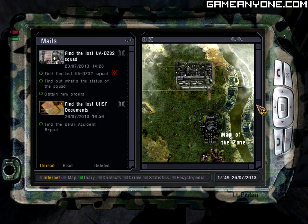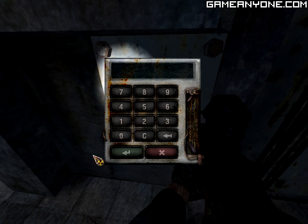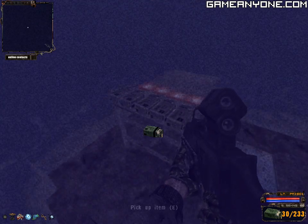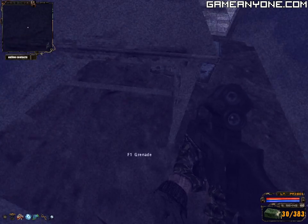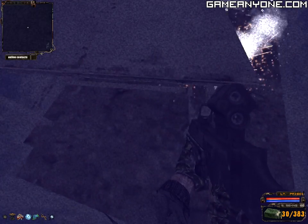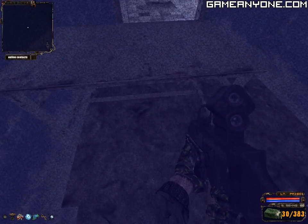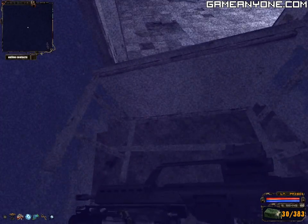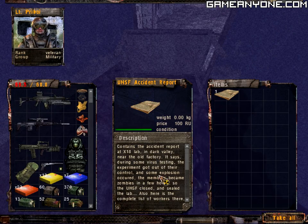Oh yeah, that's the big ammo room. 022138. Oh, how nice of them to neatly arrange it like this. Oh, that's the right thing. They said for some reason spawned in the ground. There it is. Get out of your table. And presumably some more documents.